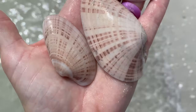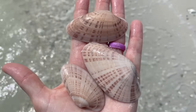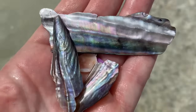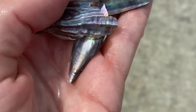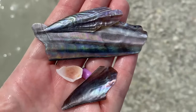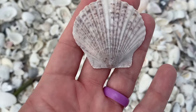And then these sunray Venus clams, I love the different colorations of them. They're so pretty. And then sometimes you'll see this hanging out in the background. This is called nacre. It's also called mother of pearl. And we have a pen shell. I will show you momentarily a pen shell. And these pieces of nacre break off from the interior of the pen shell. So that is nacre or mother of pearl.